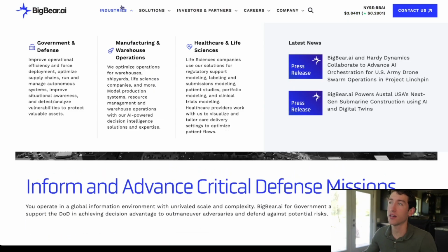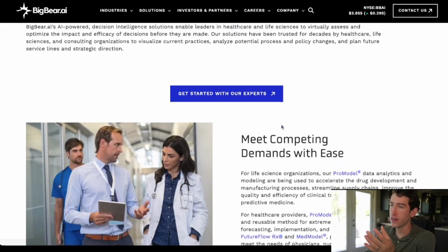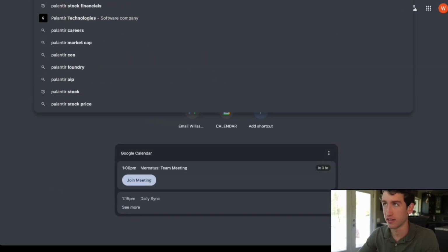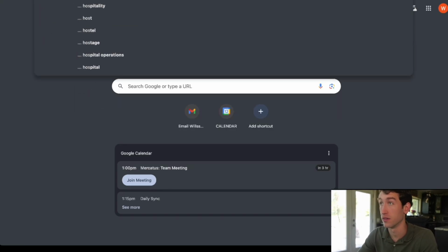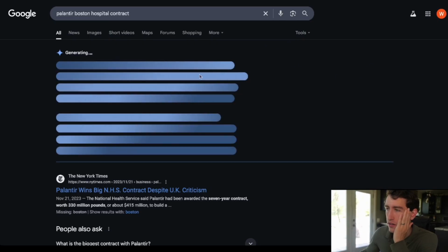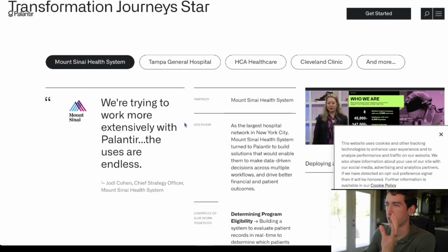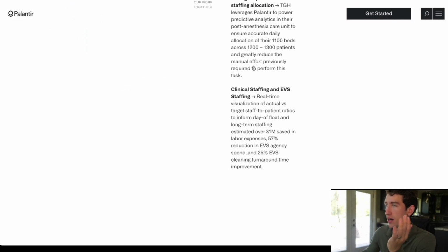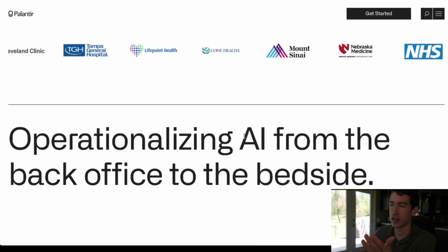But one thing that we don't talk about is their healthcare, and I think this is kind of a big deal, and here's why. Let me just verify that I'm not saying wrong information, but Palantir recently partnered with Boston Hospital, if I'm not mistaken. Let me see. There we go. They partnered with a hospital. I want to say it was Boston Hospital or Tampa General, maybe, and it was like a couple hundred million dollar partnership. They got the Cleveland Clinic. Okay, you can see some of the hospitals they partner with.